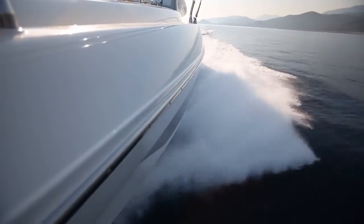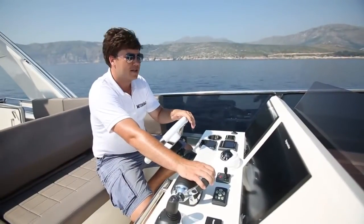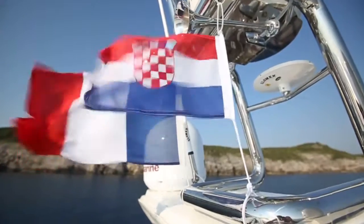As it is now, we're going along at 22 and she feels very, very comfortable at that speed. It's very quiet here. It is of course a very calm day, so there's not much of a challenge, but we've got a lovely breeze coming over, and yeah, she feels very comfortable and refined at this speed.